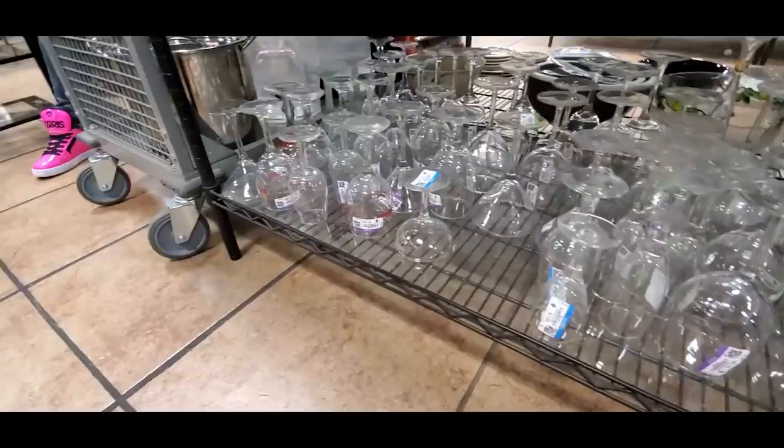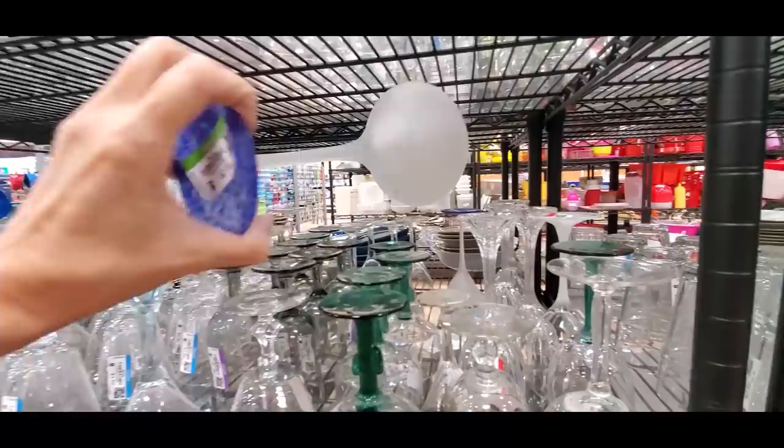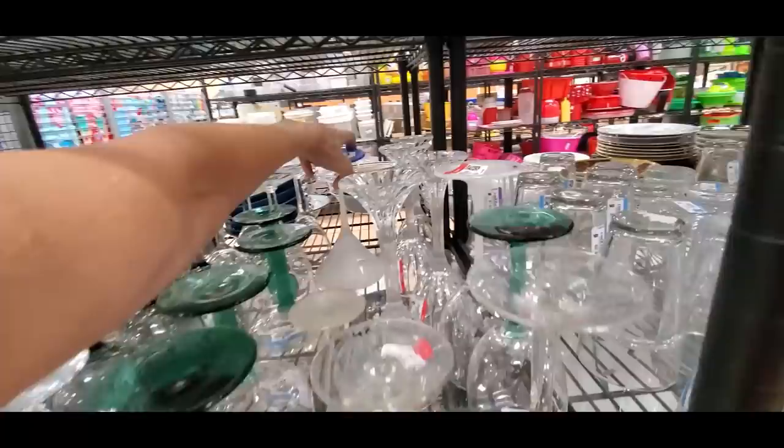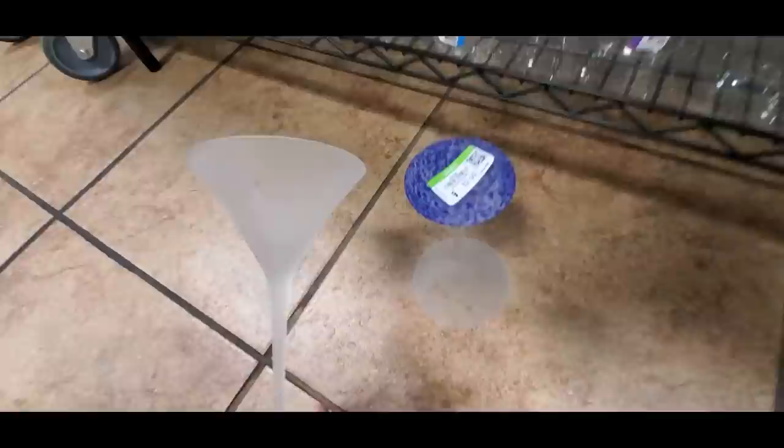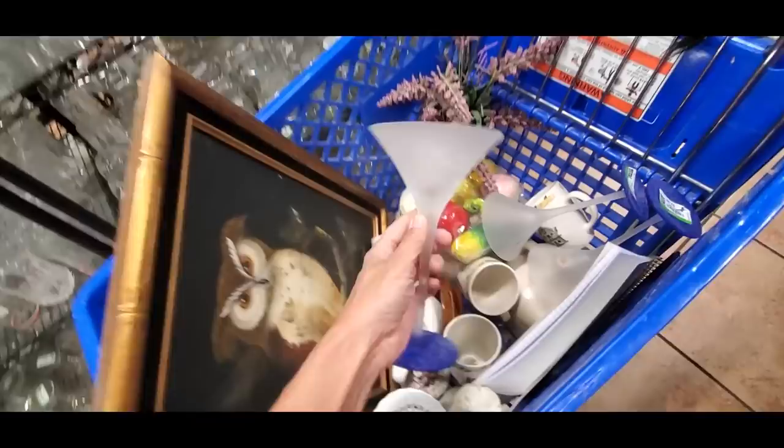Anything special down here? You're kind of interesting. But again, only one. Oh! Holy moly, look what I just found. I'm making a run on the Grey Goose martini glasses. I now have four total. I have two more to add to my collection for $2.99 each. And I just found one more. So now I have a dilemma because now I have five, which means I have to find one more.